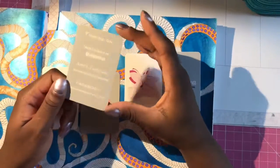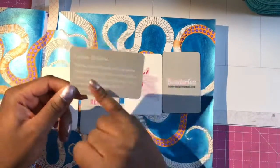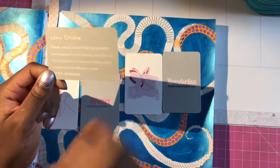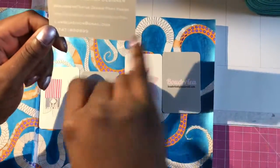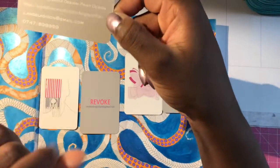And then this one is a standard one. It doesn't have a design. It just says what I am. So freelance fashion designer. It has womenswear, textile design and print design. That is where I am most likely, that's where my work excels, that's where I like to do the most. It has my professional email there and my Wix website with my portfolio and my phone number.